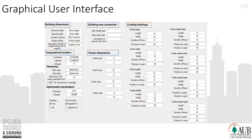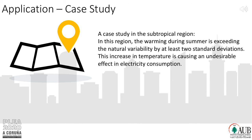An interactive graphical user interface has been developed for inputting the required data, such as the dimensions and the height of the initial building, the built-up area, the dimensions and the heights of surrounding buildings from all 8 cardinal and intercardinal directions, the geographical location of the site, the study time frame, and other optimization parameters. The methodology used is simulated through a case study in the subtropical region, where the warming during summer exceeds the natural variability by at least 2 standard deviations.